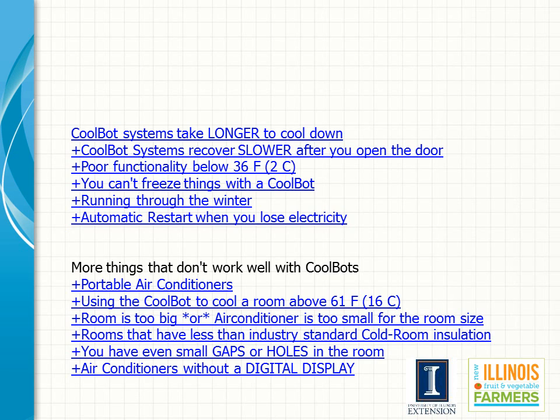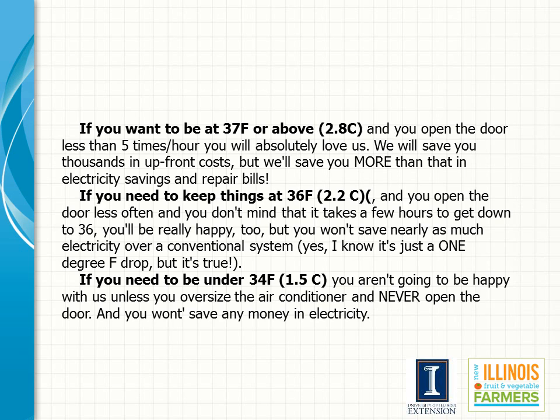Here's lots of information that you can see about places where CoolBots work well, places where they don't. The long story short is this: if we have a building that is very leaky, or we're going to be opening the door a lot, or we're going to be putting in high volumes of produce that has a significant amount of field heat in it, then CoolBots probably are not the best answer. They don't have enough freeboard of refrigeration. In other words, we're going to need a greater capacity because we're going in and out of the cooler 500 times a day, or we're dumping in sweet corn that was picked at noon, it's really hot, and we need to get it cooled down really quickly. In those cases, CoolBots are not a good answer, but for most people, CoolBots are in fact a very effective and efficient mechanism for addressing our cold storage needs.